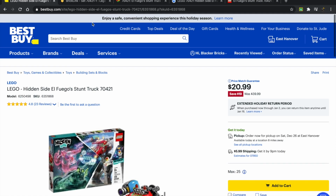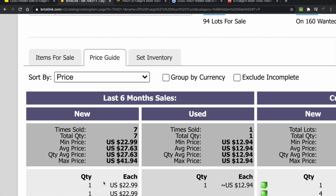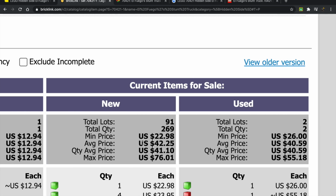So let me just jump into the numbers now. So here is the set on Bricklink. It's been sold only 7 times in the last 6 months for an average price of $27, so fairly low. Currently there are about 270 available from 90 different sellers, and the average price is actually up around $42.25. So nothing crazy. Obviously, if you buy it at retail, that's not an increase at all.